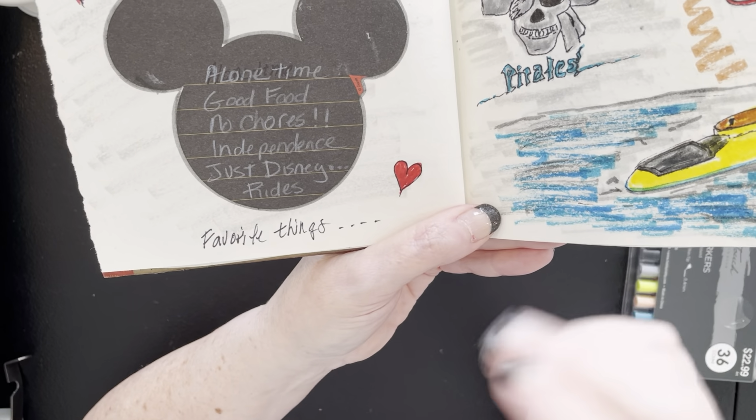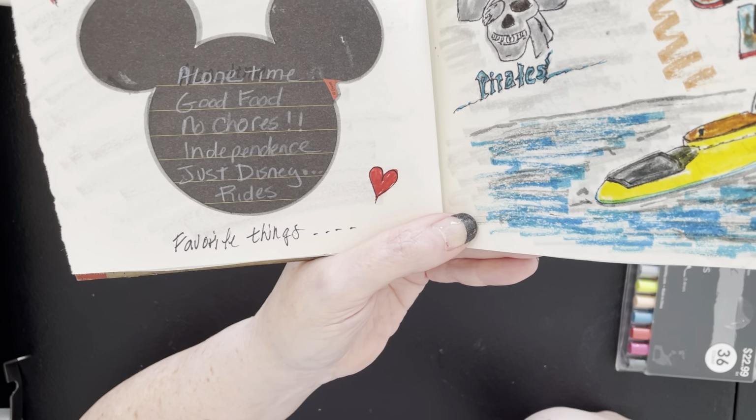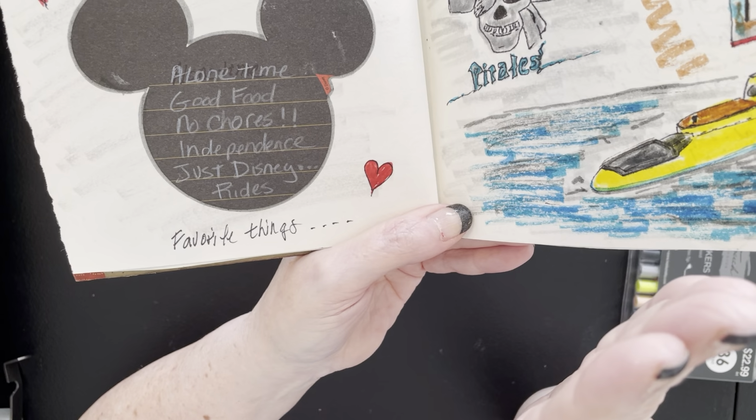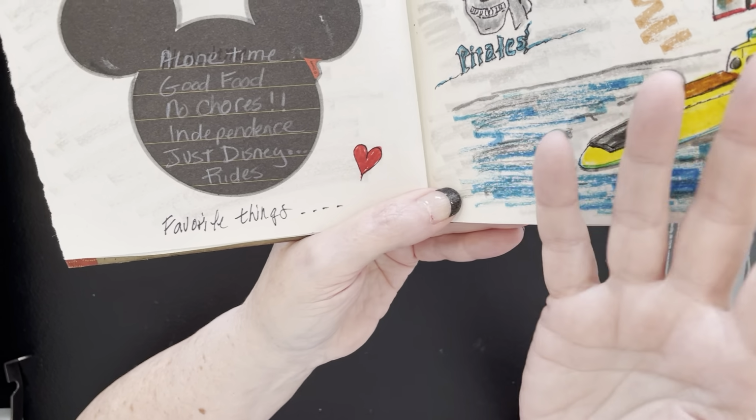So some of my favorite things were alone time, good food, I'm even going to say great food in some instances, and no chores. Just the independence of getting to do whatever I wanted to do at the pace that I wanted to do it.